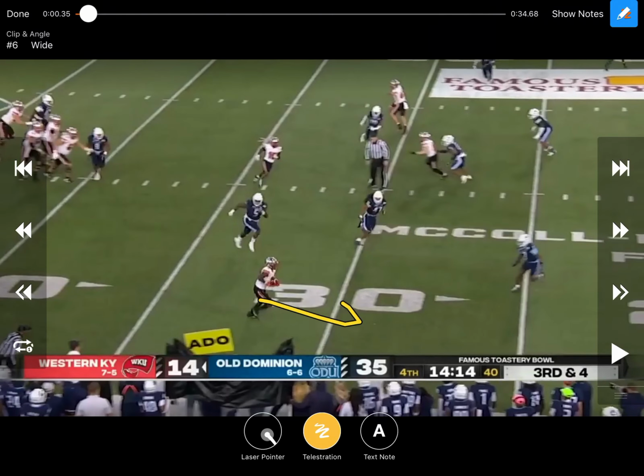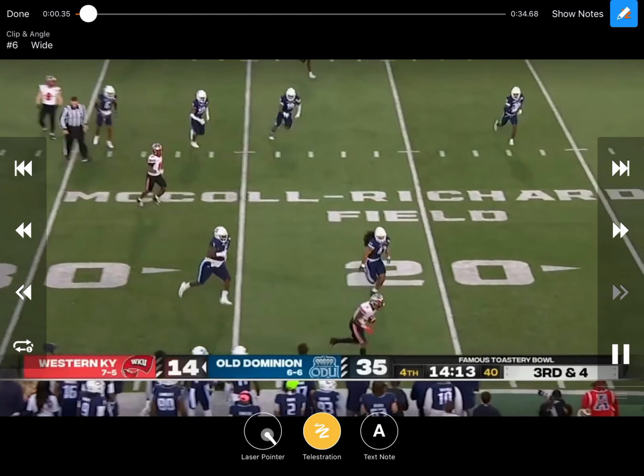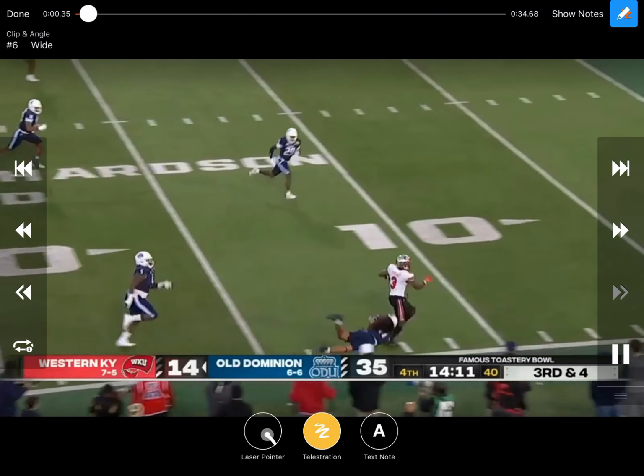Easy throw and catch. Now you're in space. That safety having to roll over the top trying to make a play. Moment's too big. Gets hurdled. And then just turning on the speed, running through Palomalo's arm tackle.